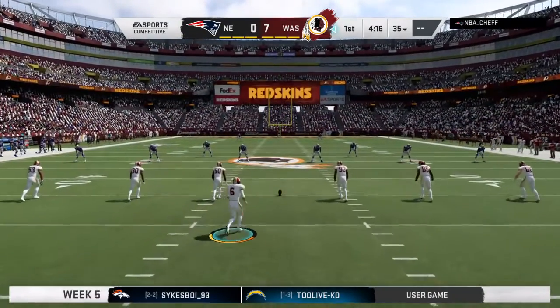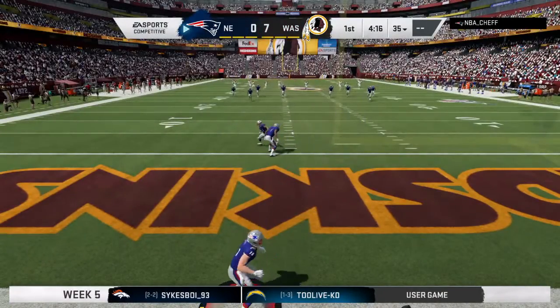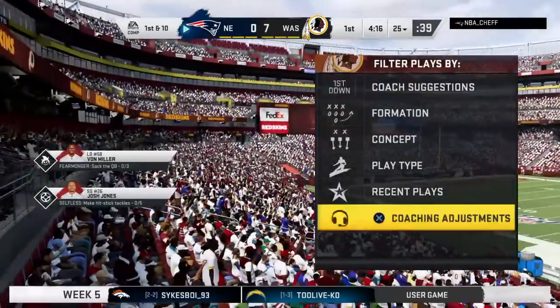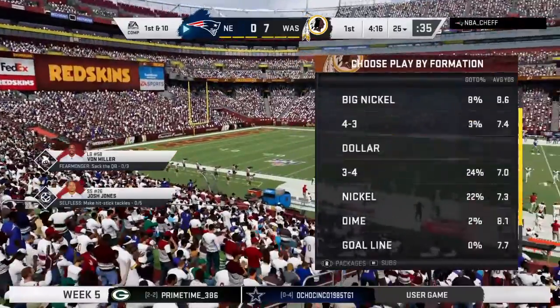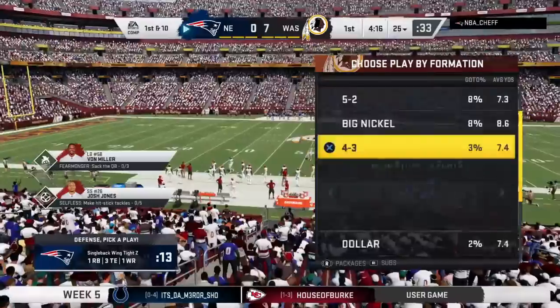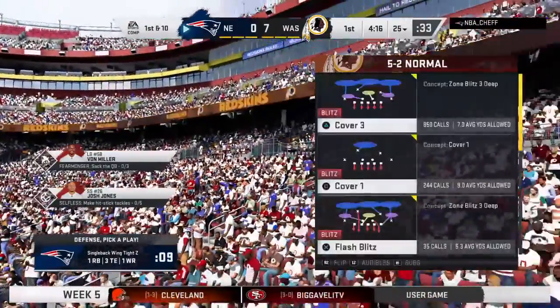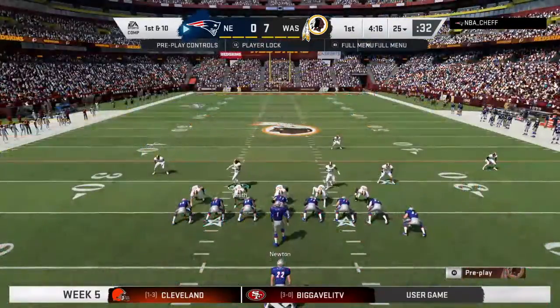Following the touchdown, Dustin Hopkins will kick it away. And this will not be returnable. It's out of the back of the end zone for a touchback. To the set. Right to the 3.